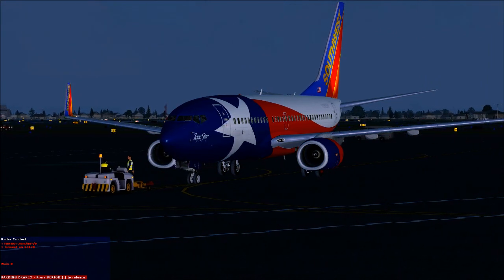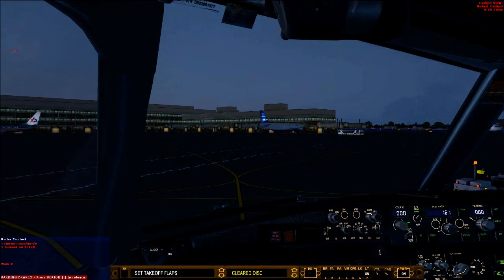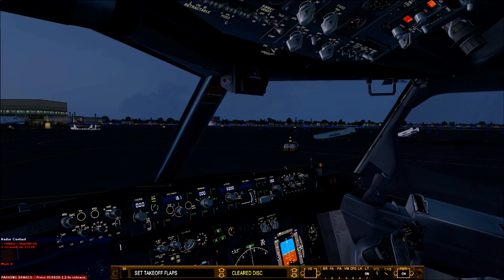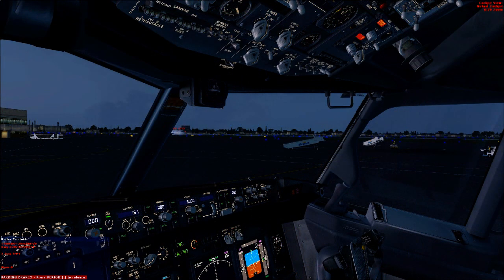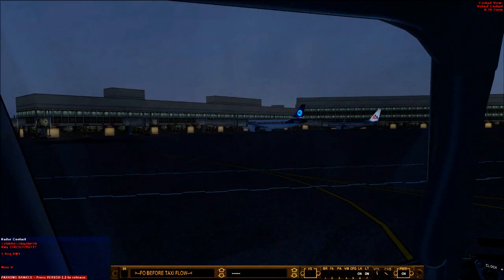Reading light button. Clearance. Departure frequency 118.4. Right is clear. Clear. Ground, Southwest 1274 is with you at 9 Lima, ready for taxi. Southwest 1274, ground, taxi to runway 27 right and hold short. Flaps 5, check. Takeoff flaps set. I'm ready for the checklist.